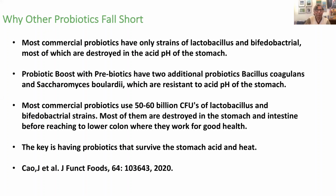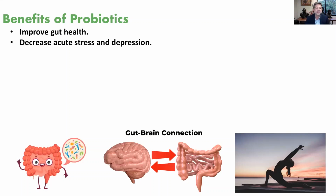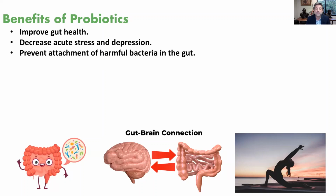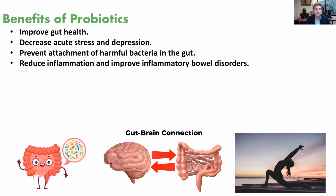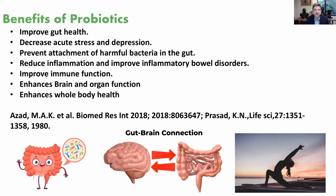Thank you. And this is also based on research that Dr. Prasad is referencing. So let's talk about the benefits of probiotics. I think we've already laid the groundwork pretty well for this. Number one, it improves gut health, obviously. Gut health can impact and decrease acute stress and depression. It helps prevent the attachment of harmful bacteria in the gut, can help reduce and improve inflammatory bowel disorders, and can support and improve our immune function. It supports and enhances brain and organ function, and supports and enhances whole body health.